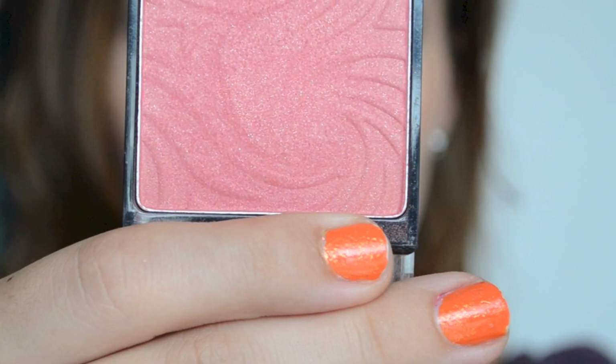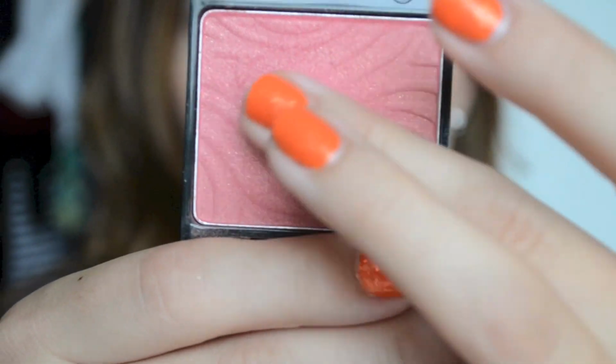The blush I chose as the natural counterpart to this Laura Geller Blush and Brighten in Pink Grapefruit is this Wet n Wild Color Icon Blusher in Pearlescent Pink, and I've used this and raved about it a ton before because for the price, it is an excellent blush. It has really great pigmentation, great lasting power, it's very smooth, but it doesn't clump up, it's not chalky feeling on the skin.